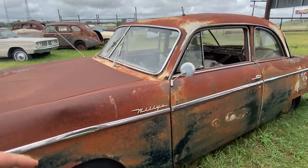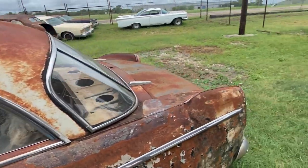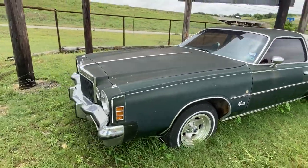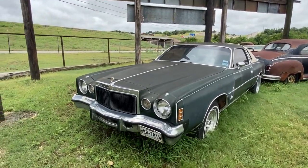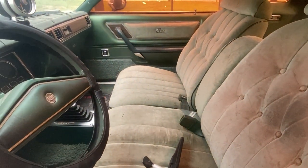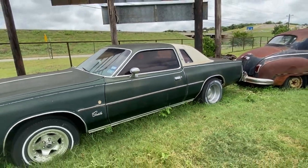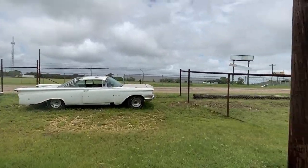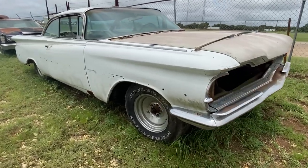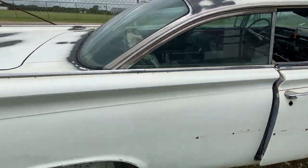Here's a Willys. Two-door. Like what was out at James's collection. Hudson. Willys. Here's a Cadillac. Here's a Chrysler. Not exactly sure what year model this is. But check out that interior. Got the green dash. Got rims on it. We're back out front by '35. Oldsmobile 98.